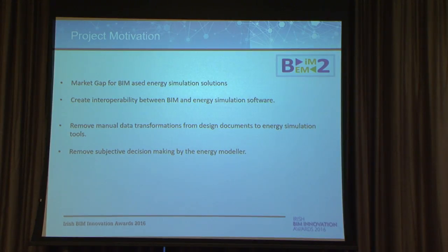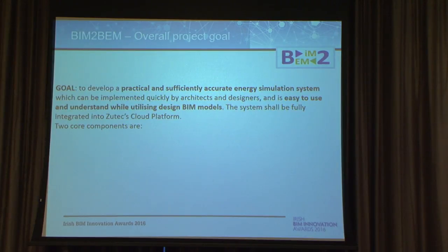So a key issue I want to point out here as well is that what we want to do is to be able to remove the manual effort associated with generating energy models. And that's a cost, and it's an unnecessary cost, in my opinion, for these types of projects. Okay, so the key goal here, I have a couple of words highlighted in bold: a practical and sufficiently accurate solution. So this is not a perfect solution. What we want to do is to enable a solution that is widely available and easy to use. So the emphasis is on practicality, and we will incrementally increase the accuracy of the solution thereafter.